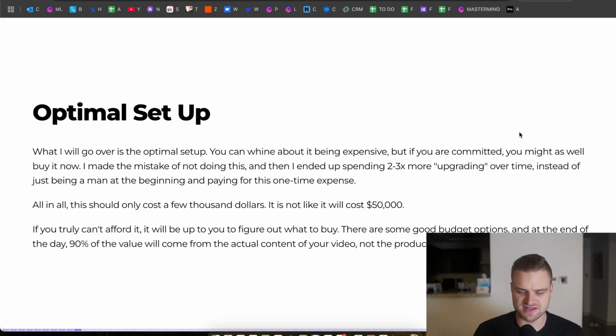It's not like it's going to cost $50,000, but if you truly can afford it, it's going to be up to you to figure out what you're going to buy. I'm going to only give the options that I recommend here that strike a nice balance between affordability and performance, but there are some good budget options and you can just Google it. You're going to get like 90% of the value from the actual content anyway, not the production value.